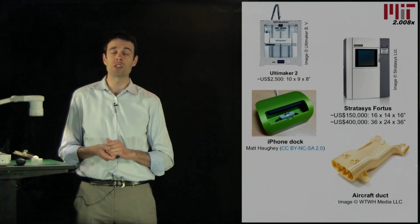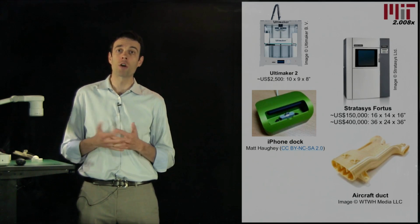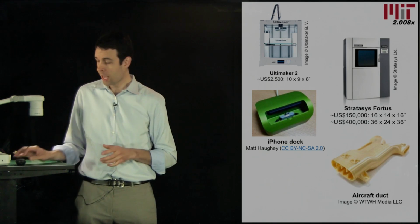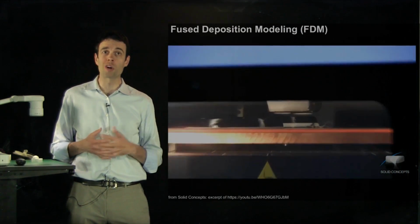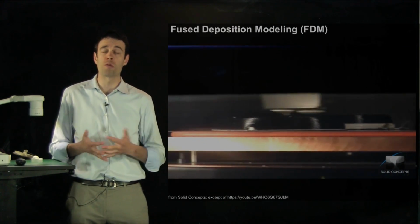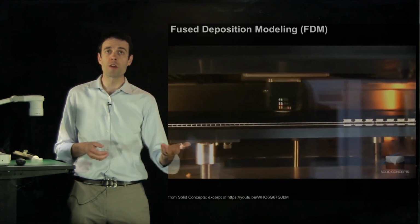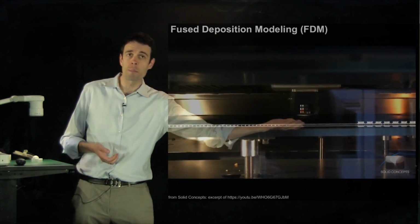One of their biggest applications is printing ductwork for aircraft, and customers such as Boeing and Airbus print hundreds of unique duct components for every jet they manufacture. And these big FDM machines might be found in those manufacturers' facilities or in service bureaus where you can order professionally FDM made parts. And this is a video of the FDM facility from Solid Concepts, a service bureau, and you can see the FDM machines in action.